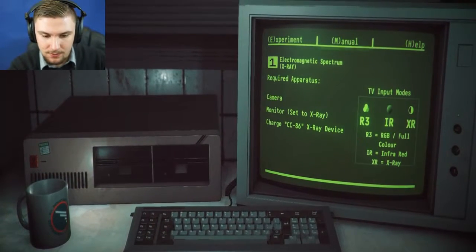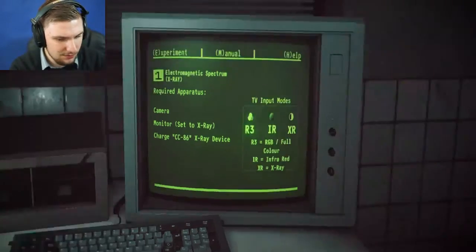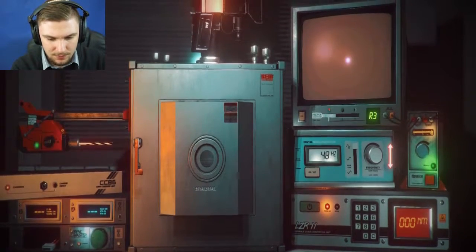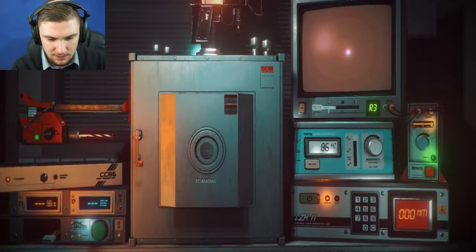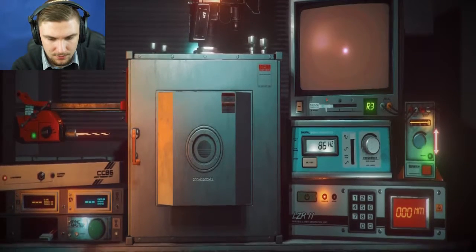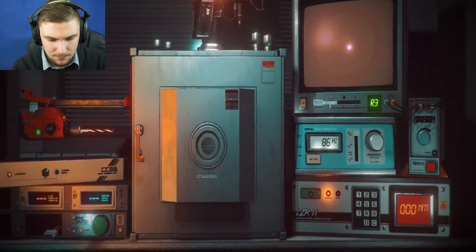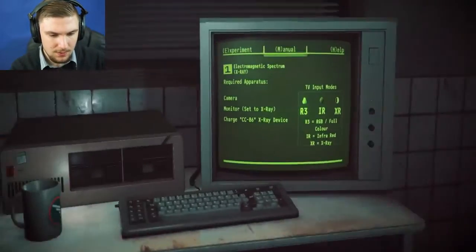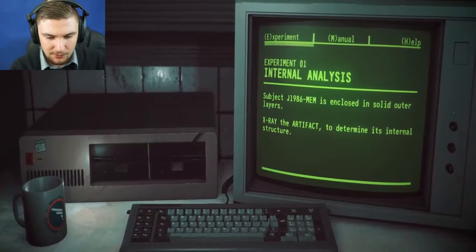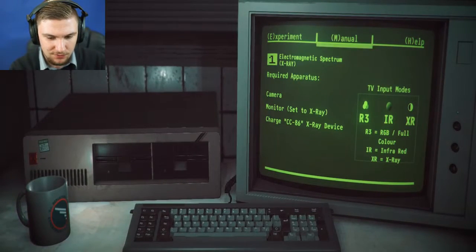Alright, let me actually read. Camera, monitor, charge CC. 286. Is that what this is? Is this CC? 86. Or is that what this is? I don't know. Required things. X-ray the artifact to determine its internal structure. I know that. Monitor set to X-ray.